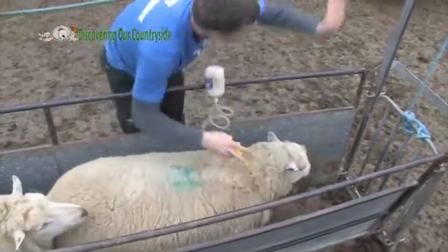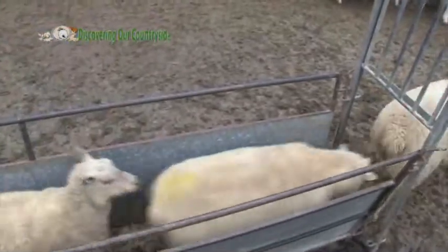Come back next time to see how they get on with their lambing.